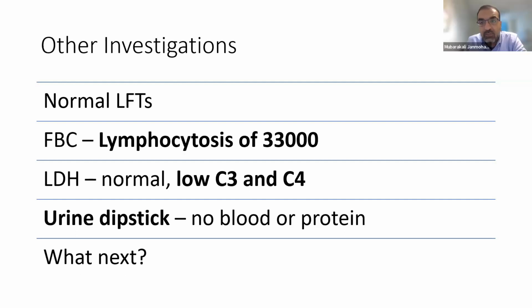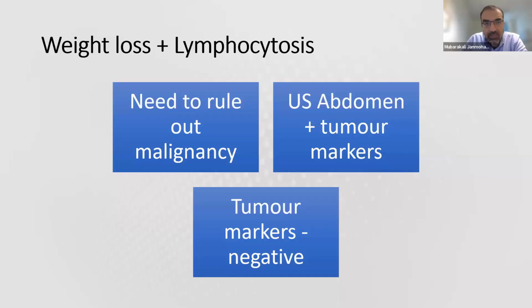That's a very reasonable line of thinking. But just to reiterate, her urine dipstick did not have any blood or protein, so she did not have a nephritic type picture. But she definitely has a strong possibility that there's a systemic illness going on. So, clinical examination, did it show any lymphadenopathy? On clinical examination, there was no visible lymphadenopathy, but I will come back to it.